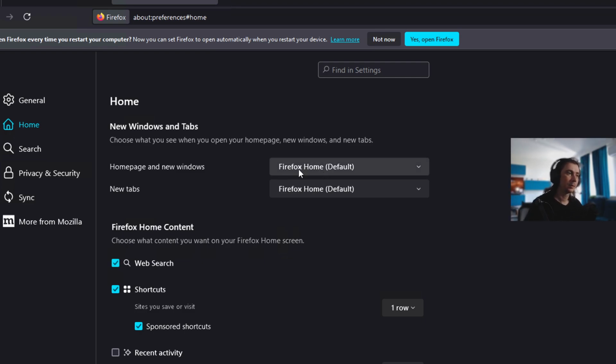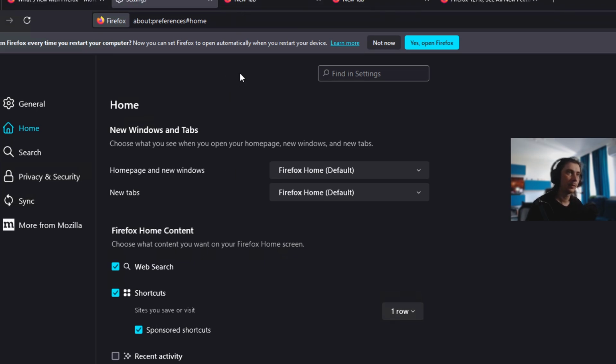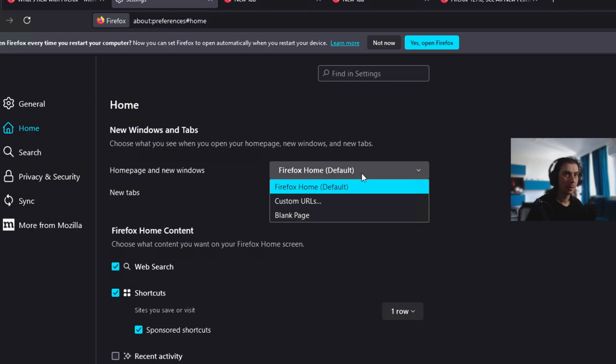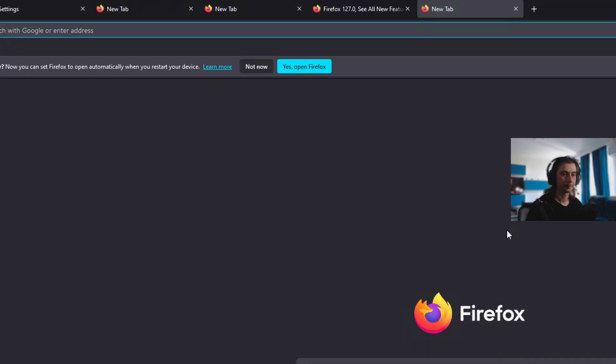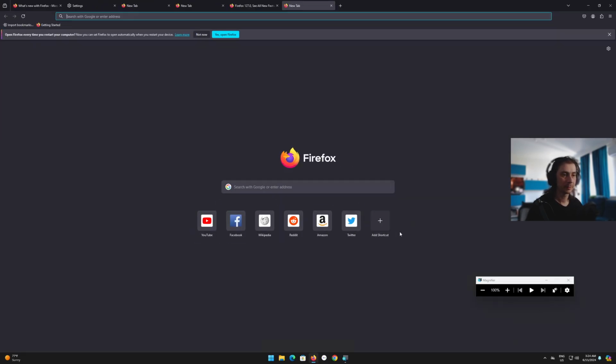But basically here you choose what you want to see in the new tab that you open, or a new window of Firefox, or when you go to your home page. And that can be home and new windows. I have it set to Firefox Home, which is this screen, where you have some shortcuts, and it will remember your most visited sites and put them here. And this is a Google search box. So this is how I want my Firefox to open. It's clean, as you can see, no commercials, no news, no nothing.